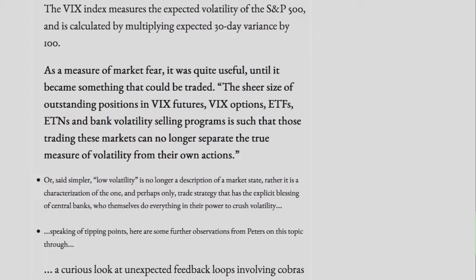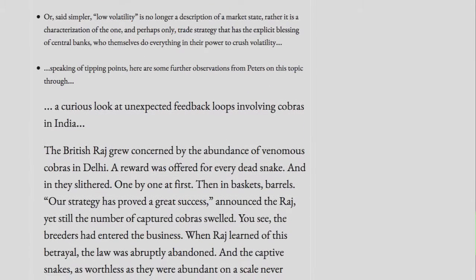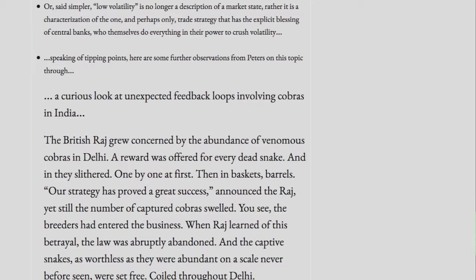Quote, the sheer size of outstanding positions in VIX futures, VIX options, ETFs, ETNs, and bank volatility selling programs is such that those trading these markets can no longer separate the true measure of volatility from their own actions, end quote. Or, said more simply, low volatility is no longer a description of a market state. Rather, it is a characterization of the one, and perhaps only, trade strategy that has the explicit blessing of central banks, who themselves do everything in their power to crush volatility.